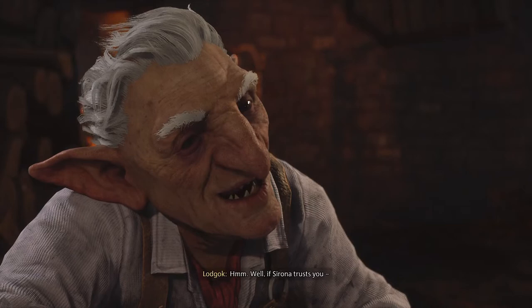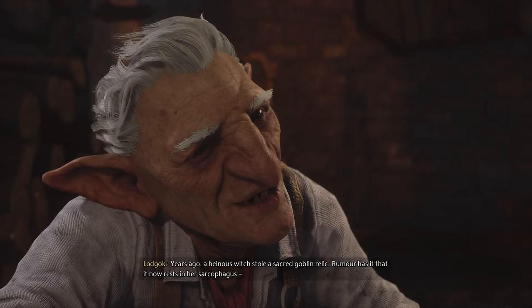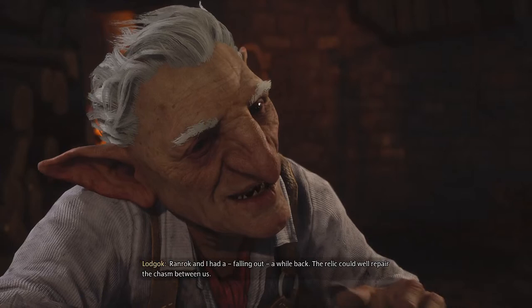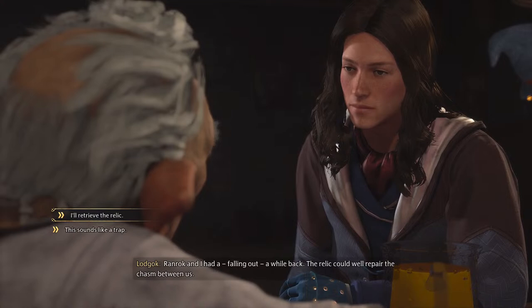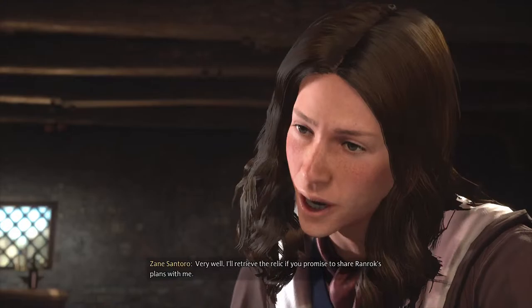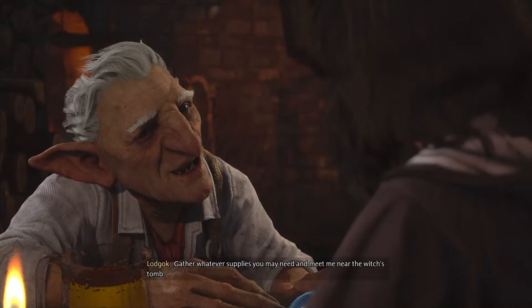Well, if Serona trusts you, very well. I may know of something that could help us both. A way to get Ranrok to confide his plans to me. I'm listening. Years ago, a heinous witch stole a sacred goblin relic. Rumor has it that it now rests in her sarcophagus, in a tomb accessible only by wizard kind. Ranrok and I had a falling out a while back. The relic could well repair the chasm between us. Very well. I'll retrieve the relic if you promise to share Ranrok's plans with me. We will have to trust each other. I, that you will not abscond with the relic, and you, that I'll share what I learn. Gather whatever supplies you may need, and meet me near the witch's tomb.